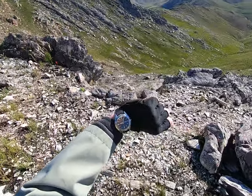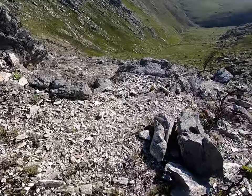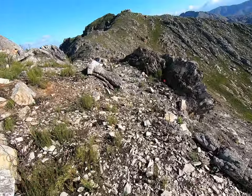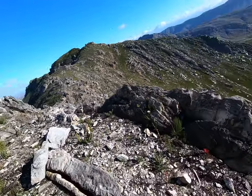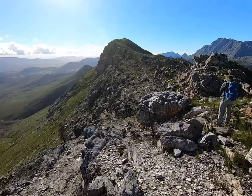Just past 9 o'clock, and yeah, just about an hour to get up here, and we've had a break over here just as we came to the top, and we're moving on. As you can see, the path isn't very clear.